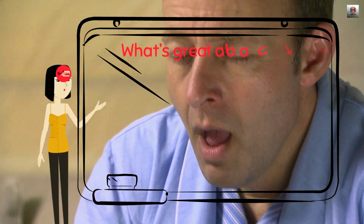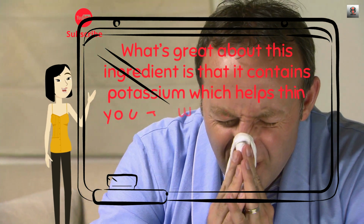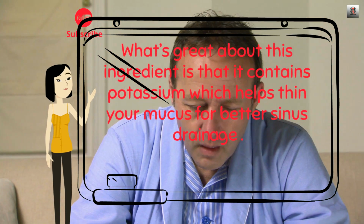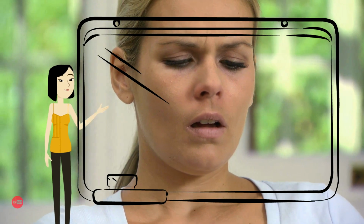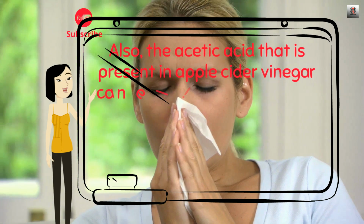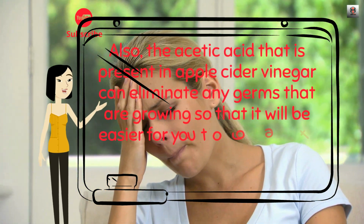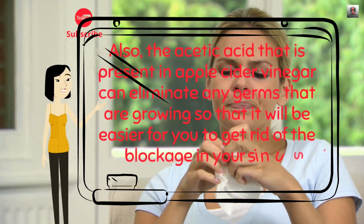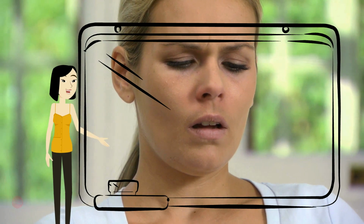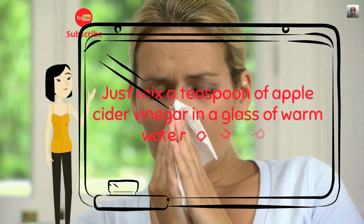What's great about this ingredient is that it contains potassium, which helps thin your mucus for better sinus drainage. Also, the acetic acid that is present in apple cider vinegar can eliminate any germs that are growing so that it will be easier for you to get rid of the blockage in your sinus. Just mix a teaspoon of apple cider vinegar in a glass of warm water and drink it.